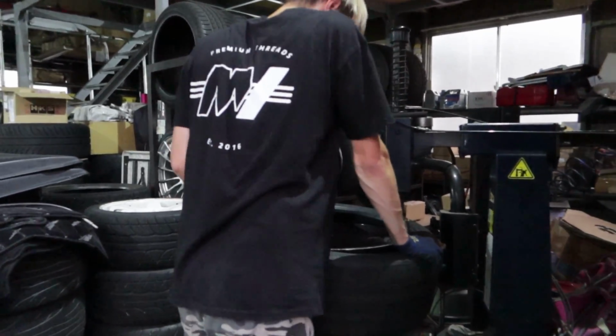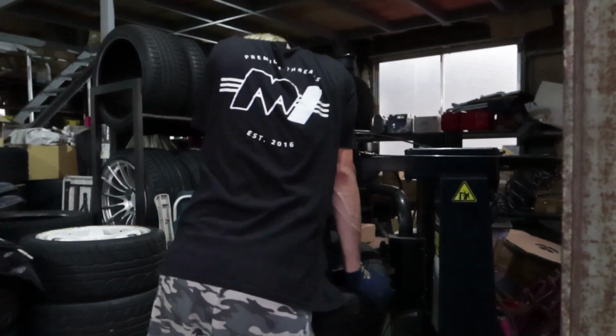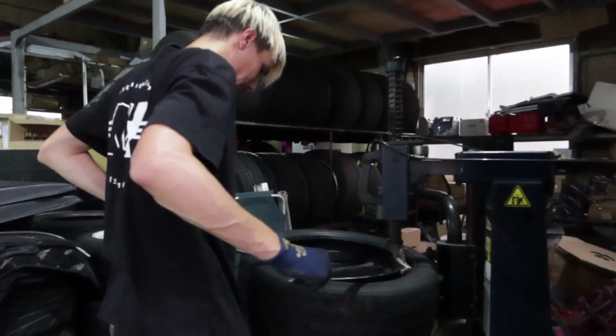And we're going to try and, let's see. Can I do a fancy new tire iron on this? I don't think so. Yeah, no, not happening. These have really got a stiff sidewall.